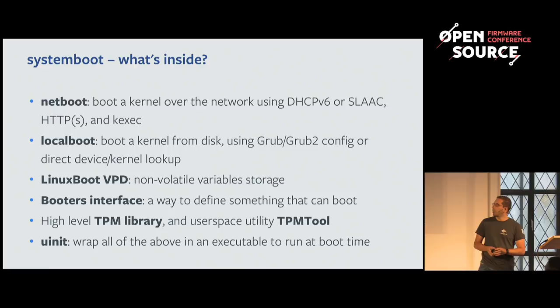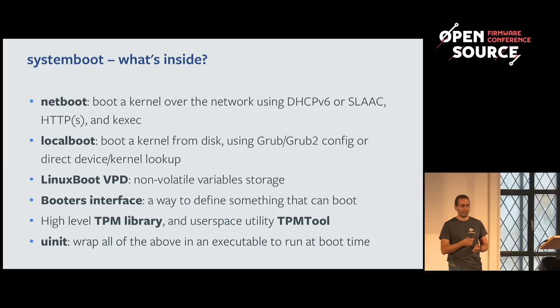What's inside the package? This slide has basically the laundry list of components that are present at the moment. I will go very quickly through it, but then I have more details in the next slides. The first two components are NetBoot and LocalBoot. These are programs that run inside the RAMFS, and their task is to boot the machine either from the network or from local disk. We will see more in detail how. We have what we call a LinuxBoot VPD library, which is used for non-volatile local storage, similar to what UEFI variables do in UEFI. Then we have a booter interface. The booter interface is a way to describe the way you want to boot your machine. So basically, this lets you add more features and more methods to your bootloader. We also have a TPM library developed by Philip, and a TPM tool which wraps on top of this library. And eventually, a binary called uinit, a naming used by uroot, which requires a binary with this name, which wraps all the logic above and gives this personality of a bootloader.